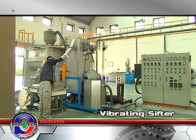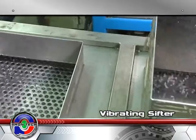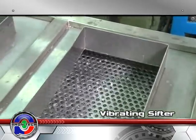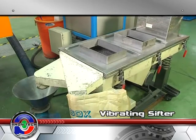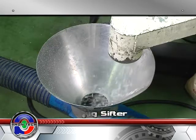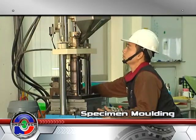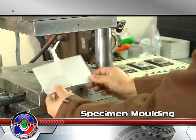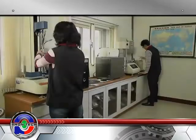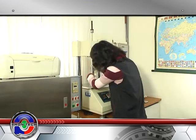Once pellets are solidified, the processing water transports them to a centrifugal dryer. A vibrating sifter then categorizes granules into specific standard sizes for customer convenience. Once finished, pellets are injected into specimens and subjected to quality control and testing. Quality derives from profession, raw material, and process.